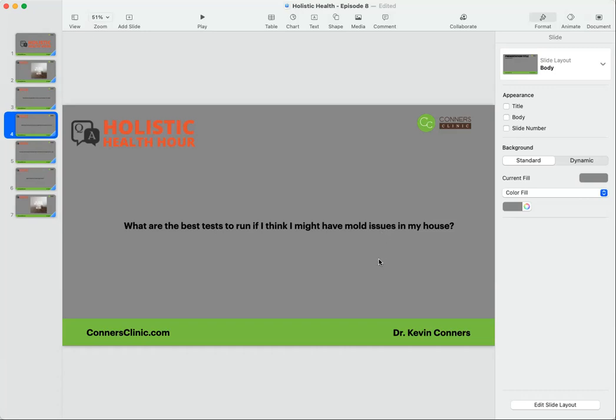So if you have mold in your house, then you want to get some mold testing done with some agar plates in your house. A good company is immunolytics.com. And I think I list that on the course. If you think you have mold in your body, then you really should do the mycotox test from Great Plains. And you'll see the listing for the mycotox test. You could do that through our store on all of those courses.